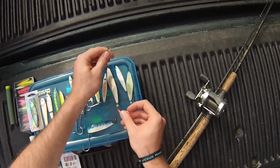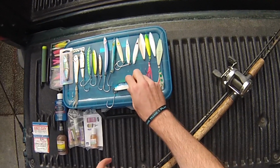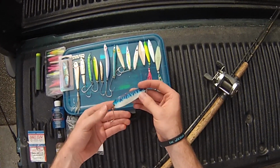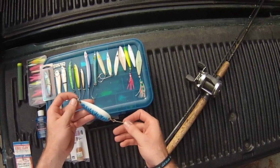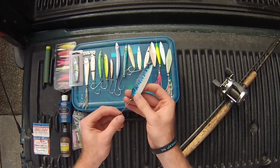So very neat. You have a lot of options, like I said. Can't forget though, you could be throwing spoons out there. Crocodiles are a great option as well. This is the big size. It's a 2-ounce model. This will work really good for throwing for kings, but you can find silvers chasing this too. A great herring imitation for a spoon.